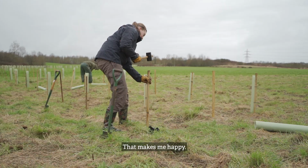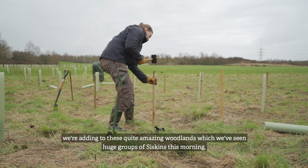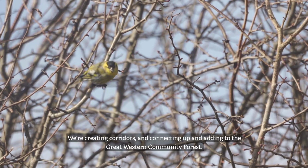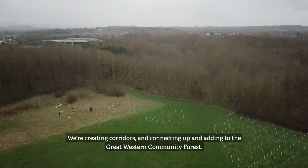That makes me happy. We're increasing the habitat, and as you can see here at Shore Forest Park, we're adding to these quite amazing woodlands, which we've seen huge groups of siskins this morning, creating corridors and connecting up and adding to the Great Western Community Forest.